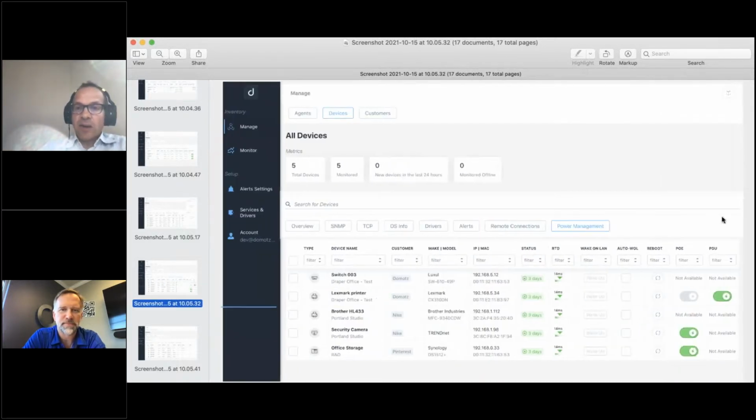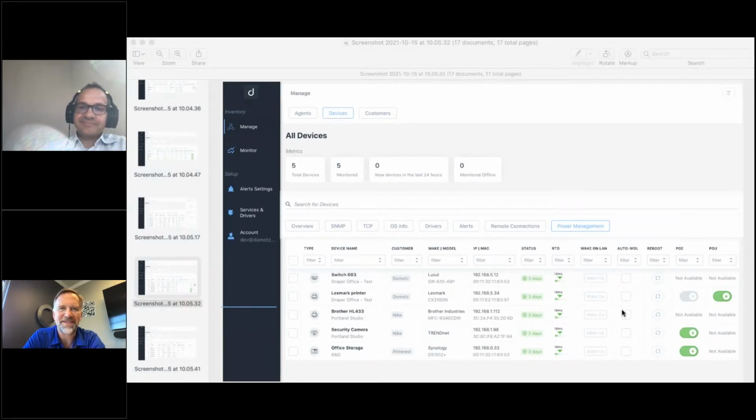In this case, we have power management, so you can control the power directly from the first view. So you access Domotz, you can control the power directly in the first view. And I know, Giancarlo, that there are several integrators that are looking at that saying, thank you.